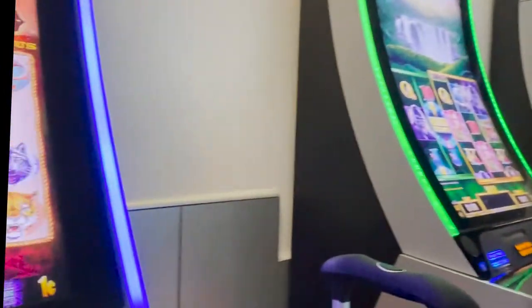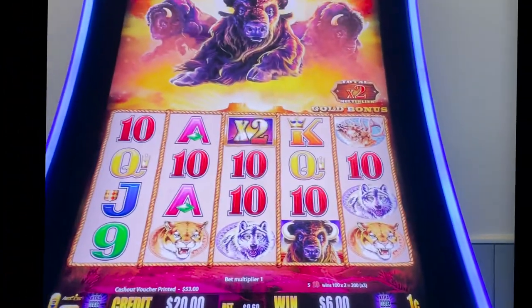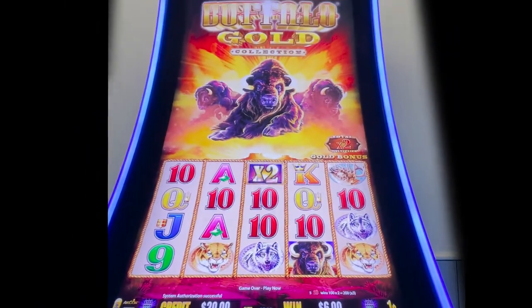This is the last slot machine that I played during my 6-day visit in Las Vegas, and at the end of this video, I'll summarize how the trip went.